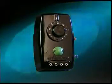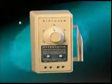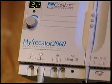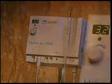This electrosurgical device is backed by the ConMed Corporation. And ConMed, through its acquisition of the Bircher Corporation, has a legacy of electrosurgical excellence dating back more than 60 years. Bircher first developed the Hyfricator in 1937. Over the years, it has evolved into the ConMed Hyfricator 2000, growing more sophisticated in its capabilities and increasingly easy to use. Today, the ConMed Hyfricator 2000 provides a broad range of applications at the lowest possible power setting.